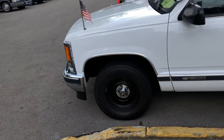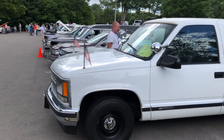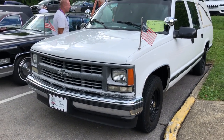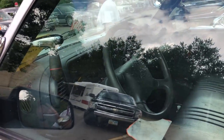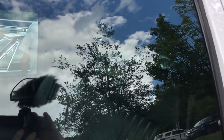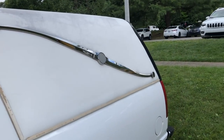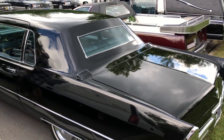Now this is something I've never seen before. Looks like a hearse Suburban, which is pretty sweet. I haven't heard of a funeral home doing that before, which is so interesting. I guess it did give a good amount of space. You wouldn't have to spend the money for a Cadillac that had to be stretched and made a little bit larger. Here's an older Series 75.